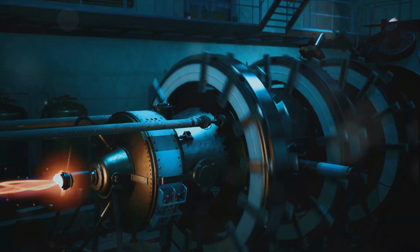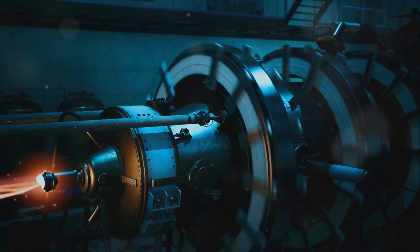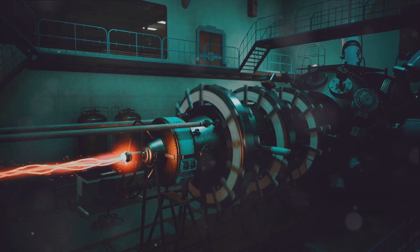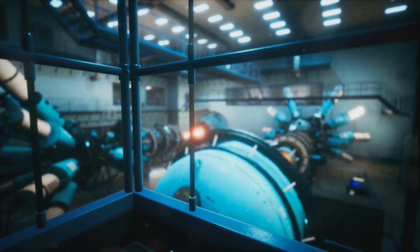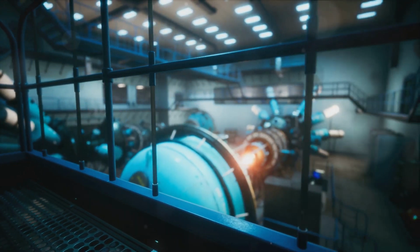A nuclear reactor, a powerhouse that unlocks the energy stored within atoms. Atoms, you see, are a bit like miniature solar systems. At the center, a nucleus, and around it, electrons in constant motion. The nucleus itself is a bundle of protons and neutrons, and it's here in this tiny heart of an atom that nuclear power is born.